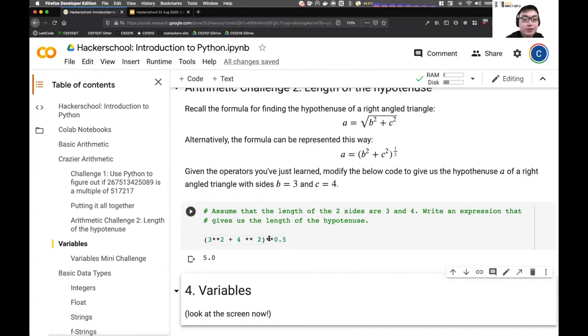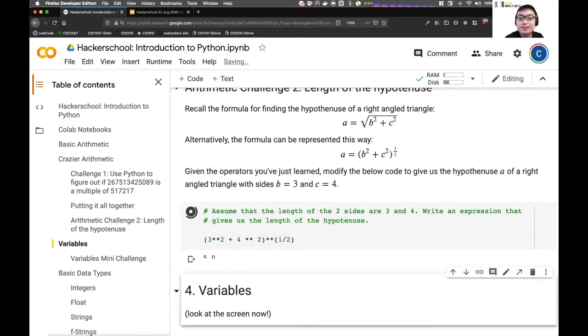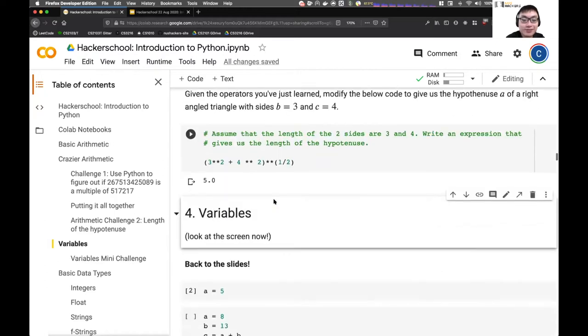And you get 5.0. Or in fact, if you really wanted to follow the fraction, you can just power 1 over 2 and you will still get the same result. All right. So that's how you solve it. At the moment, it will look very mechanical, but later we will teach you how to do it in a way that looks smarter, okay? Yeah, so that's how you solve for hypotenuse in Python.